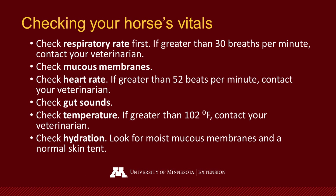And finally, gut sounds. It is important to know what's normal, and you can make some kind of judgment about whether they're increased or decreased in your horse. Just remember that because they're present doesn't mean that the horse isn't colicky or not having a problem if they're showing other signs that would indicate colic.